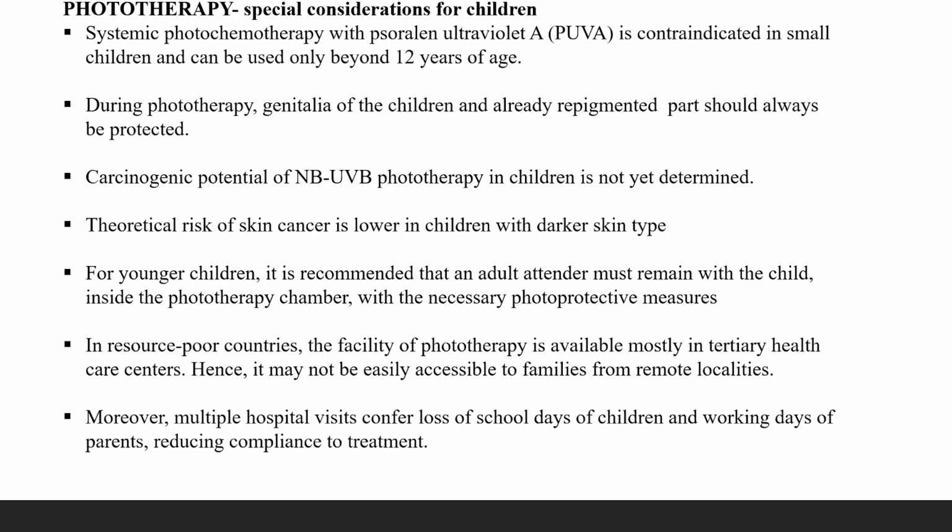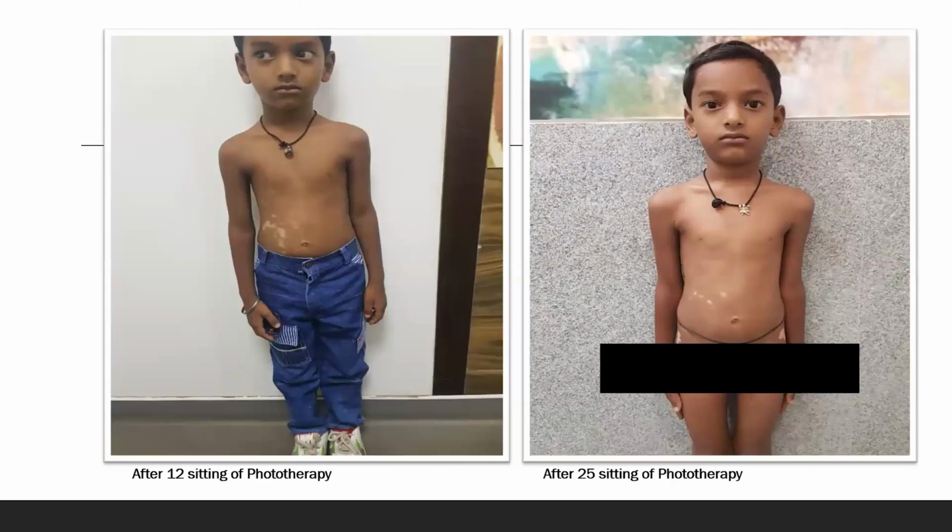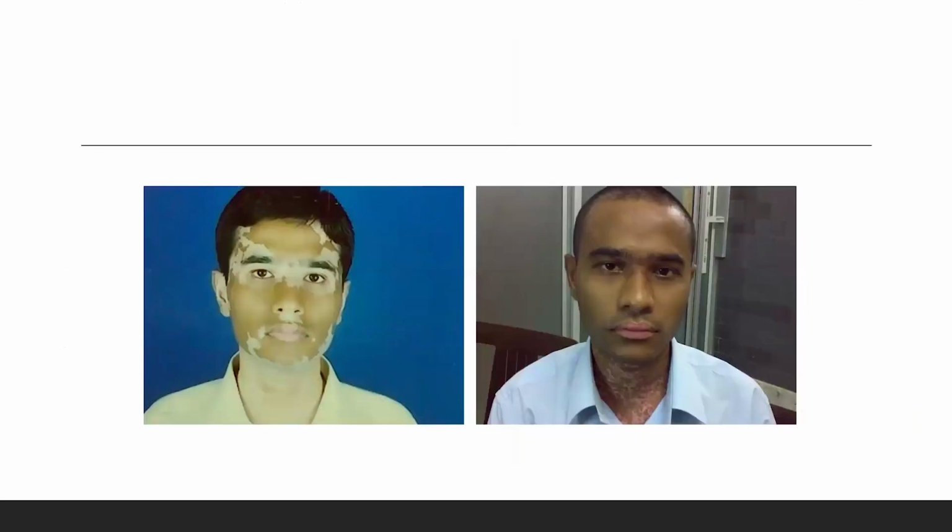Now in resource-poor countries, this facility of phototherapy is available mostly in the tertiary healthcare center. So it might not be easily accessible to every person from a remote area. And multiple hospital visits, 2 to 3 times a week, lead to absenteeism and loss of school days, and obviously loss of working days and financial constraint for the parents also. So this is one of my patients before phototherapy, and this is after 12 sittings and 25 sittings of phototherapy.